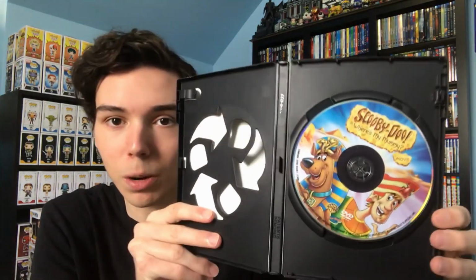Then if we open this one up, we have the disc art there, which is really nice as well. I don't remember a lot about this film, but I'm sure that it was a pretty fun one, so yeah, there it is, Scooby-Doo in Where's My Mummy.